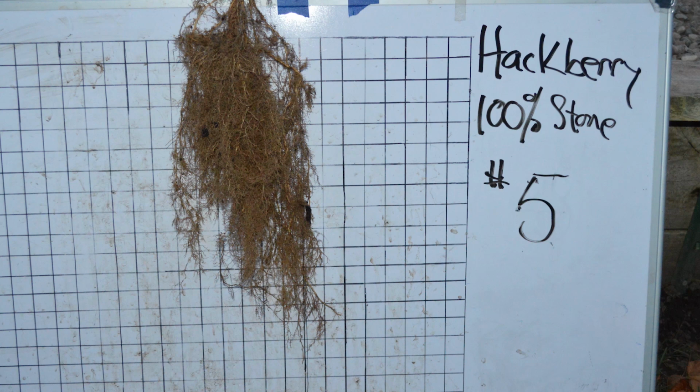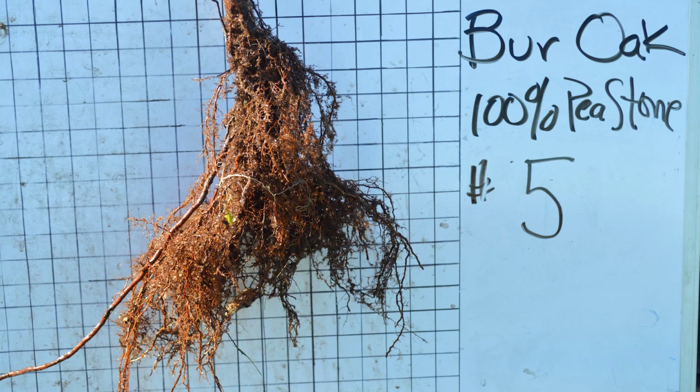It's real easy to grade these 1 and 5, the best and the worst. And it's actually pretty easy to grade them as number 3s too, right in the middle. It takes a little bit of practice to do a good job on grading 2 and 4.